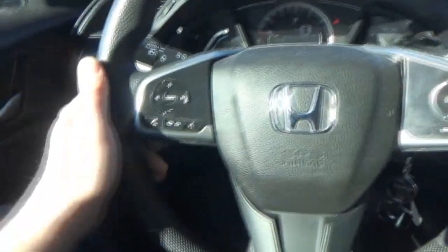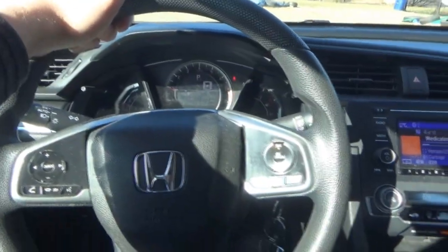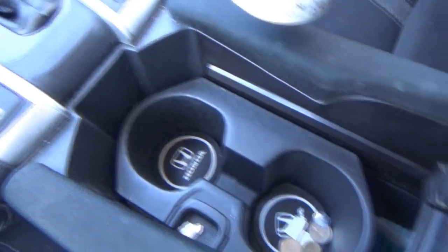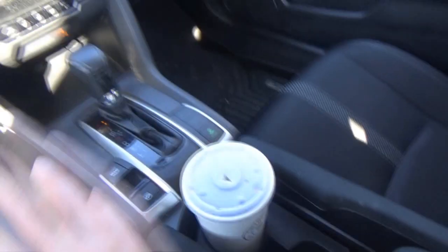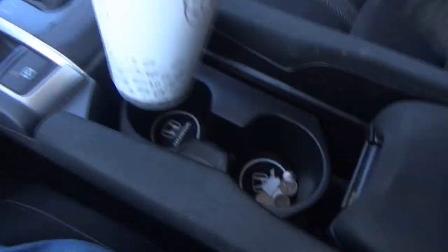Spring's around the corner, so heavy duty cleaning season is upon us. But no, I really have no problems with anything in this car. Everything is still working just fine. I did buy some Honda cup holder inserts. I don't know why, I saw them at work and I bought them. I just thought they would be a cool touch. But anyway, the car's great.